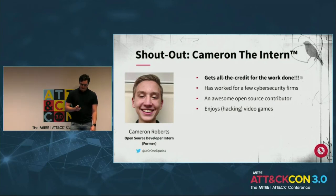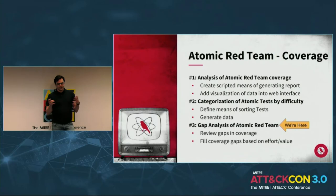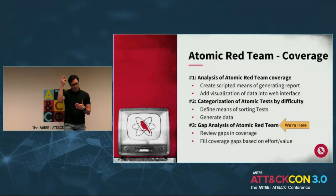So what did Cameron do? First, we wanted to do an analysis of Atomic Red Team coverage. So he created a script that would run through Atomic Red Team and generate a report that we could do analysis on, and create visuals so that we could communicate the coverage externally. We also wanted to be able to sort tests by difficulty. So we had to create another means of figuring out a test's difficulty, and then generate data on that.